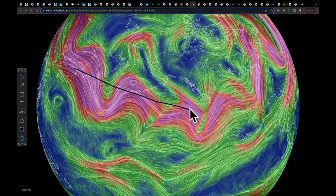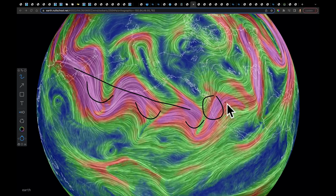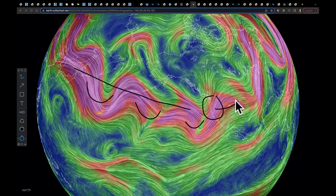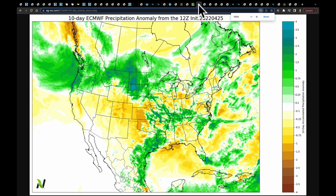As you can see, just coming in like this, multiple short waves coming in. And they're all coming into the northwest and they're going to eject. But I've got some important news about where these things are going in the near term. And it starts with a look at this figure. This is from the 12Z European model today.